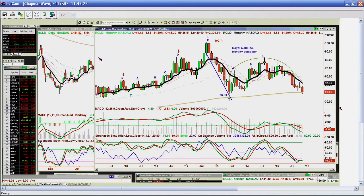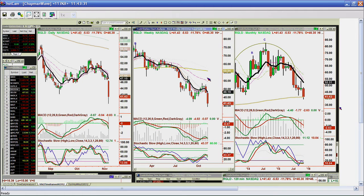I don't think gold has finished its move down. So I would be very careful about buying gold at this particular time. Some of the gold stocks are acting a little better than the others. I would like to see this washout accelerate down and the dollar make another new high. That'll be leg C. And then when it consolidates, gold will have a pretty good move.